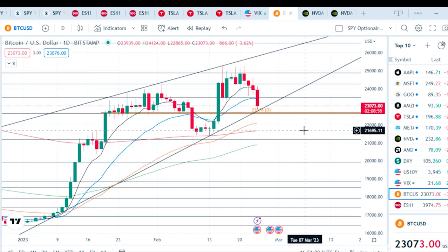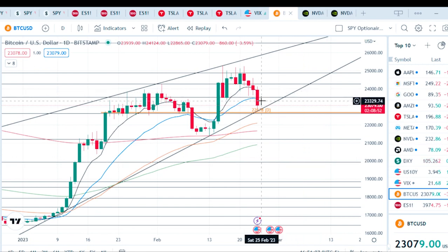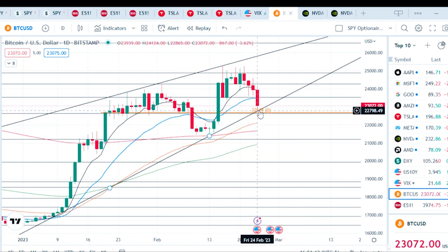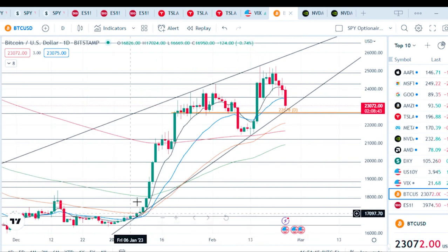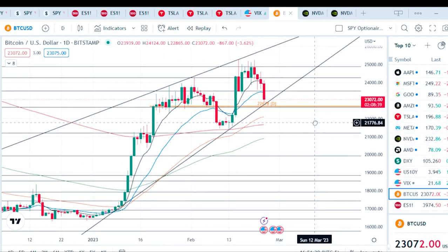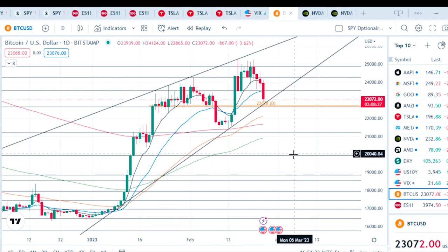Take a look at Bitcoin here. Now, Bitcoin is interesting and usually does go with the trend and sometimes lead the trend. Bitcoin is set up to close below its 8 and 20 EMA. Haven't done that since February. Now, if it breaks through this big old support line right here, this is going to start a bigger sell-off, and I'm going to be looking for the 200 EMA over the weekend. So keeping a close eye on crypto this weekend and see if we get a big sell-off or a big bounce or not.